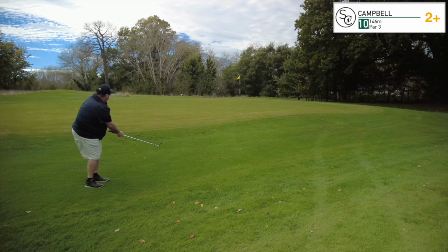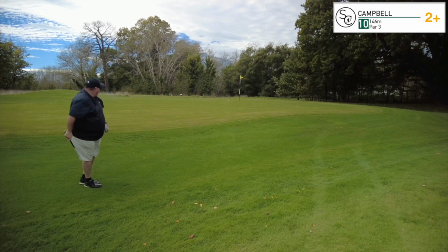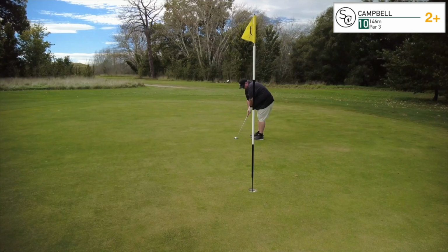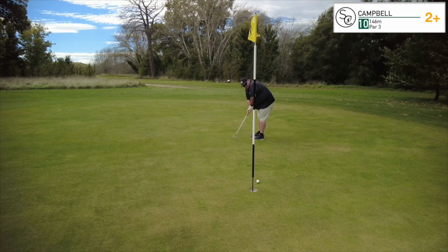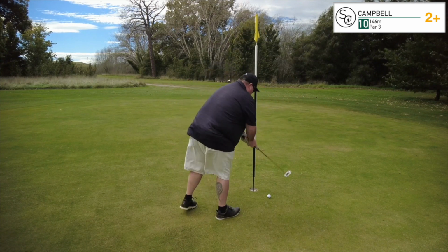It's no worries, we'll chip up. And the chip just kicks forward. No spin on that. It's a downwind chip, I suppose, so should have expected it. Putting for par, hit a good putt, just doesn't break. That's another tap in par and we'll move on.